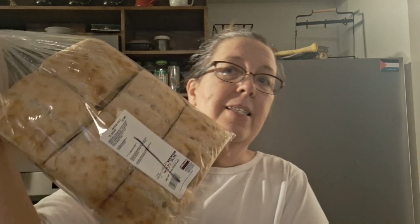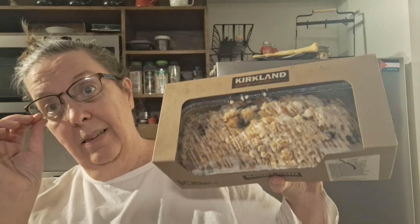All right, for breads, I have these ciabatta rolls. I like to make my husband breakfast sandwiches, so I'll be doing that in the next day or two. A loaf of Oro wheat. I love Oro wheat, so I was very happy with this. And then another one of those blueberry lemon loaves.